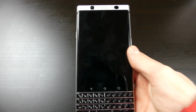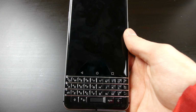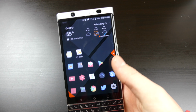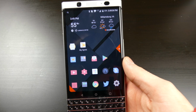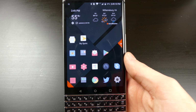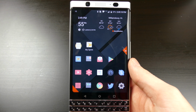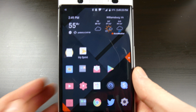Reason number 2 why I like this phone is the keyboard. Having a physical keyboard is actually quite nice on a smartphone, being that it does run Android. You still have all the features of Android. I still have my custom launcher. There's still a fingerprint sensor in the spacebar. It does have Face Unlock, which isn't as fast as something like Face ID on an iPhone 10, but it works, and it works better than I've had when I had a Galaxy or Note phone. It tends to be a little bit more accurate and work better and more frequently than those did.